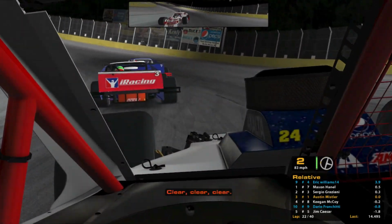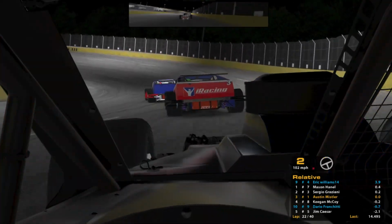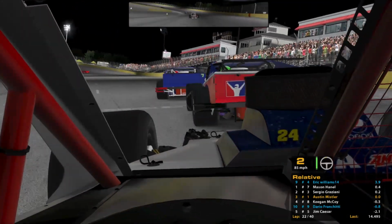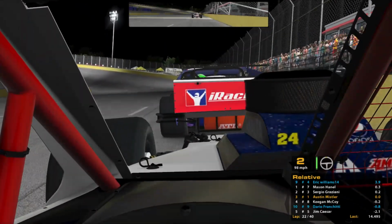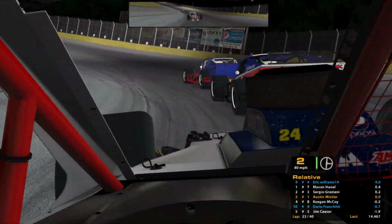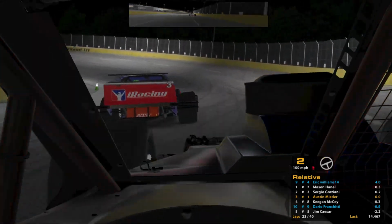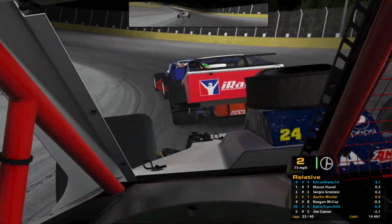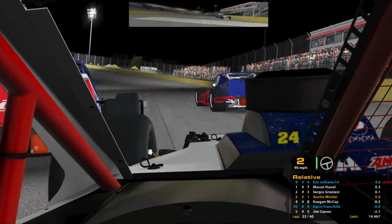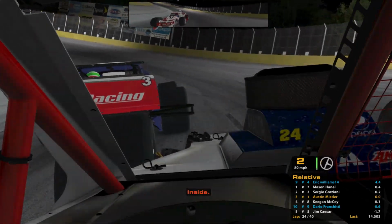Inside. Clear, clear, clear, clear, clear. Fourth place is really trying to push it on me. I don't blame them. You got to try to get it when you can. Hard to here. Let's see if I have a little bit better tires left right now. Try to get by second. He took a really bad angle in that corner trying to block me.